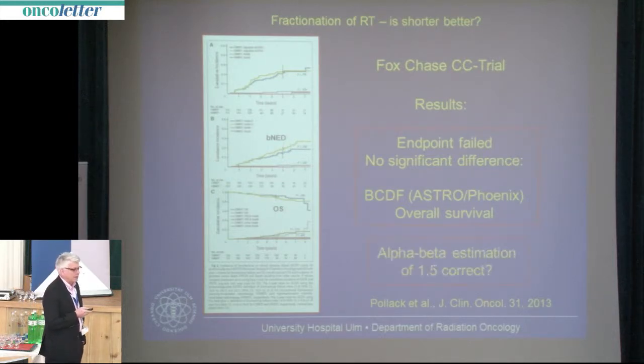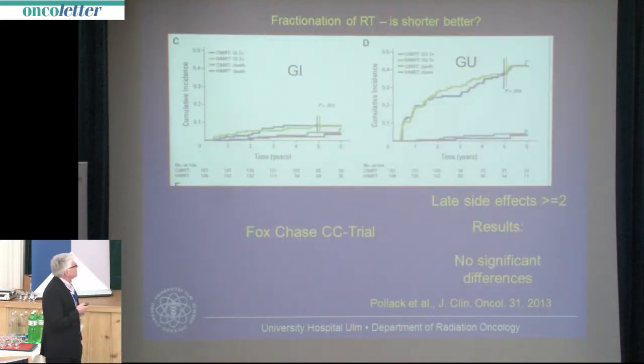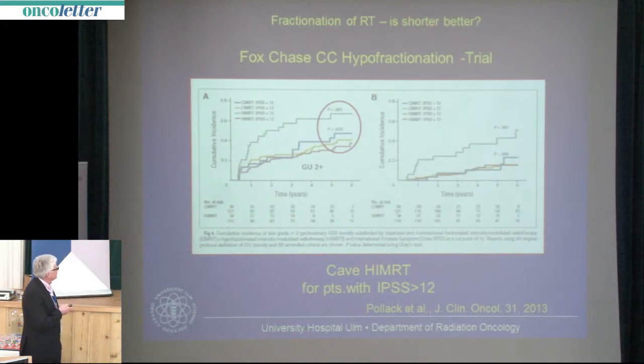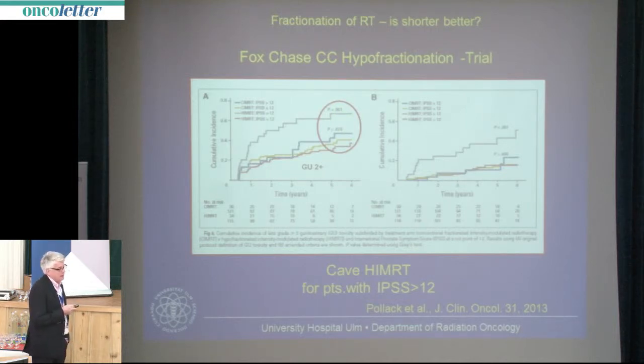And the problem now is that radiation oncologists have a problem because perhaps the alpha-beta estimation was not correct, and we have a second trial coming from Italy saying the same. For the side effects of hypofractionation from the Fox Chase trial, you can see no significant differences. That is also important for the daily treatment with higher fractions. Except one case: these are patients with an IPSS of more than 12, and it's clear we have to be aware with treatment with hypofractionation because you see that there is a clear, highly significant increase in late side effects for these patients.